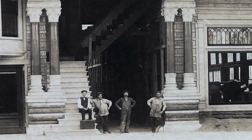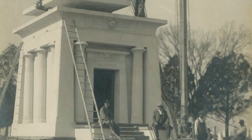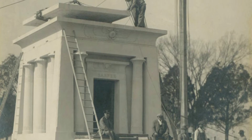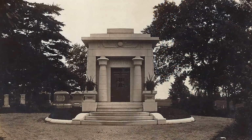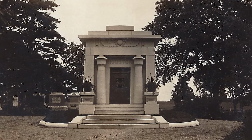The artisans at George Dodds & Sons Granite Company in Xenia, Ohio were among the first. In 1915, they designed and constructed an Egyptian revival mausoleum complete with 2 granite sphinxes for the Harper family in Cedarville's North Cemetery. More Egyptian revival mausoleums by the firm followed, including the Houston Mausoleum in nearby South Charleston.